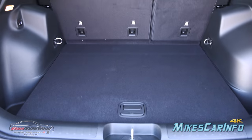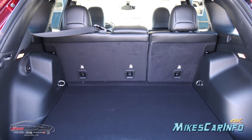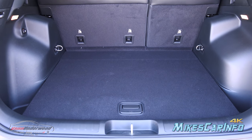So here's your cargo space. Now, if you have all the seats occupied with passengers, then this is your cargo space. So this is really, really good.